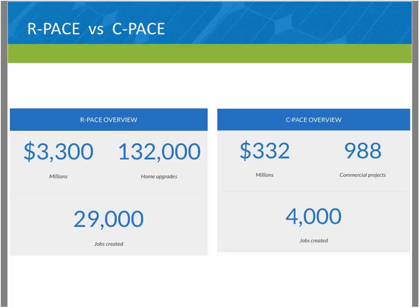So even though CPACE has been implemented and active locally and geographically all across the country for much longer, we've seen $332 million completed in commercial PACE projects. And we've seen over $3 billion worth of projects completed on the RPACE side. So RPACE has been wildly successful, even though it was confined to California, and in the past 6 months has slowly begun to expand to Florida as well as Missouri.